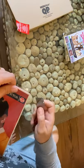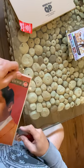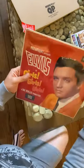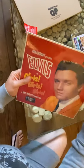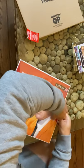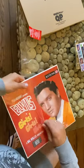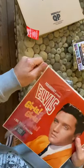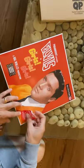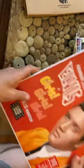I believe it's a gatefold, they usually are. Let's have a look. I think it is a gatefold. Right, let's put the hype back on before it loses its stickiness. Right, it is a gatefold.